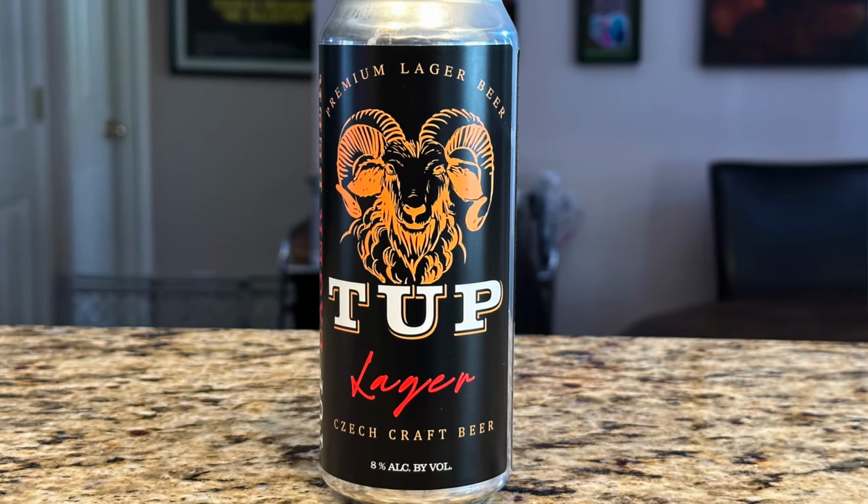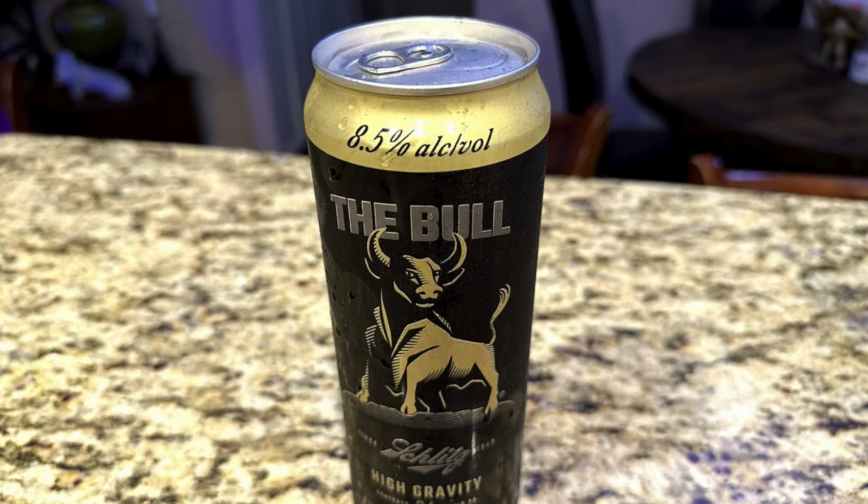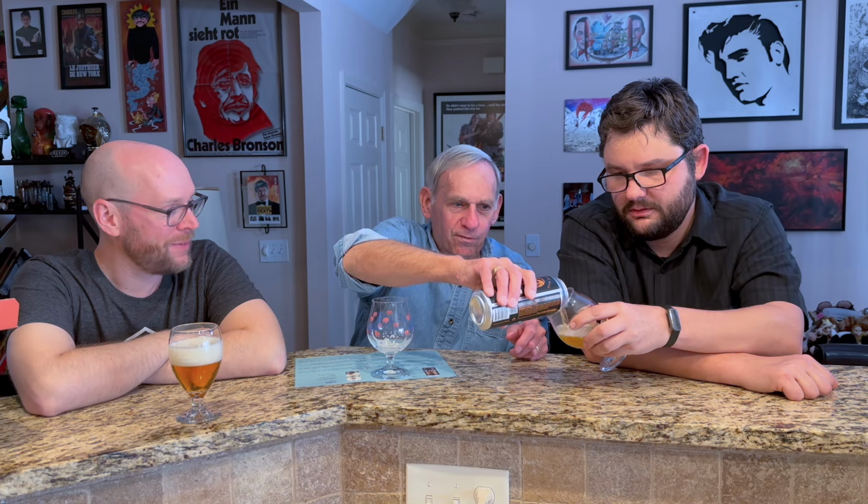8% lager. 8 horsepower. Which, ironically, it has another animal on it. That reminds me of the picture on the bull of this malt liquor that we had, which would be comparable. It's about the same. I think that this is going to be better. I hope the ram is better than the bull. You'll remember we thought the bull was the worst of the bunch. It was. How could I forget?